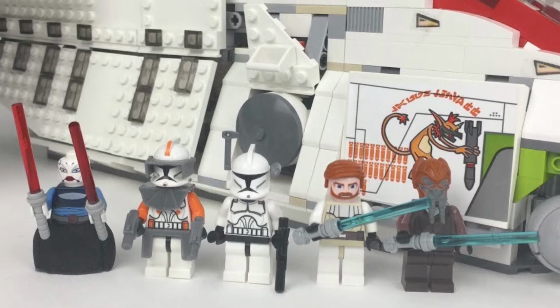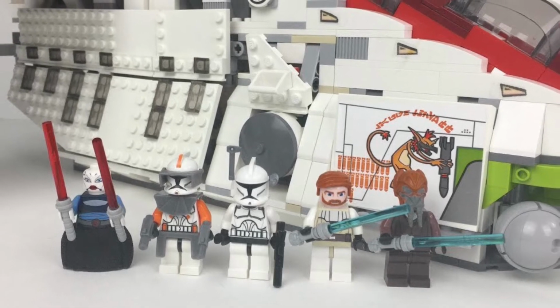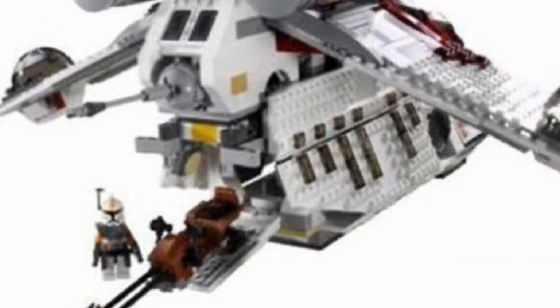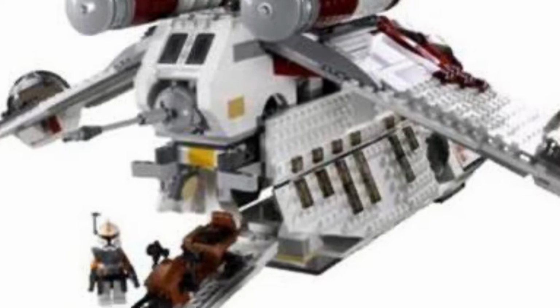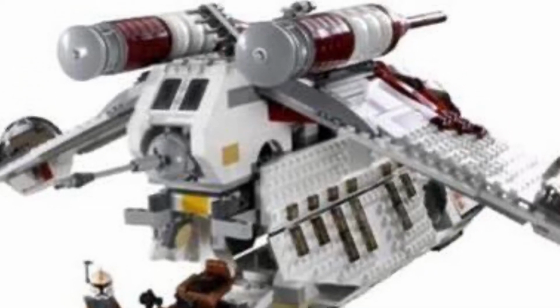This came with Asajj Ventress with a very cool cloth accessory, which was very cool, and new lightsaber hilts, also cool. Came with a Phase 1 Commander Cody. This was at the time the only set you could get a Phase 1 Commander Cody in. It came with Plo Koon, awesome, Obi-Wan Kenobi, and a standard clone trooper.